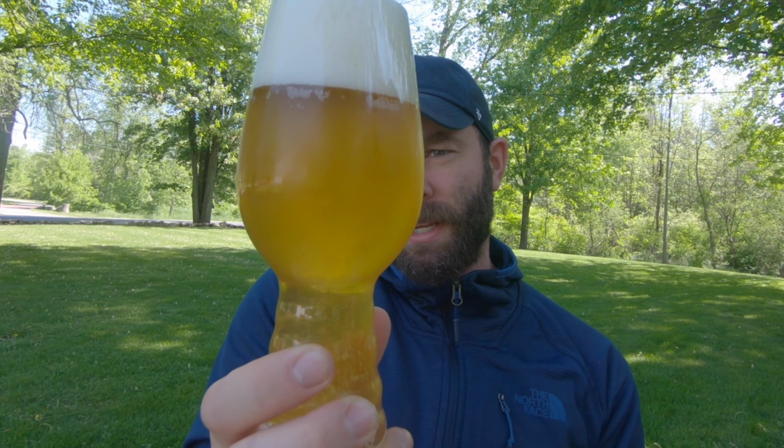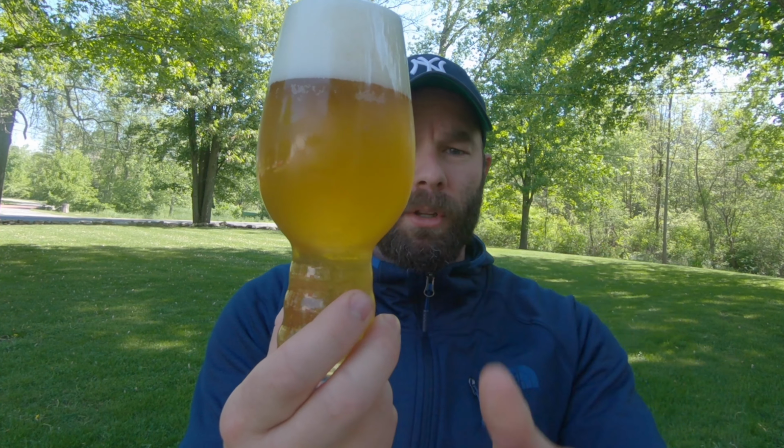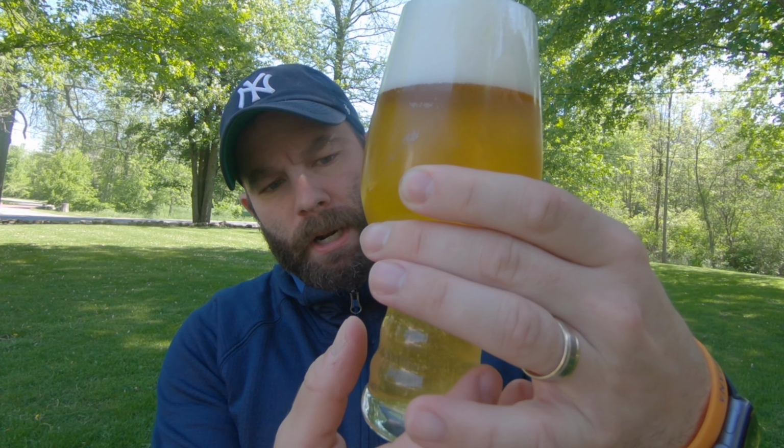And look at this. You get ever so slight haze to it, but can you see the aggressive reverse waterfall of carbonation? I don't really get to see that a whole lot with some of these other beers. Really premium head. I have this thing really kind of on the chilled end of the spectrum, do you know what I mean? But it looks awesome.